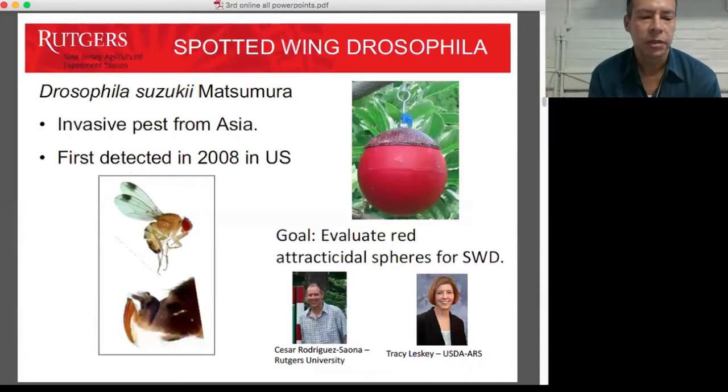And like other drosophila flies that lay eggs on rotten fruit, females of this species have a serrated ovipositor that allows them to oviposit in ripening fruit. And current methods to control this pest rely mainly on chemical control. So alternative control methods are much needed. So in the past 4 or 5 years, in collaboration with Dr. Tracy Leskey from the USDA ARS, we have been looking at the possibility of using red attracticidal spheres that combine a visual stimulus with an insecticide for managing spotted wing drosophila.